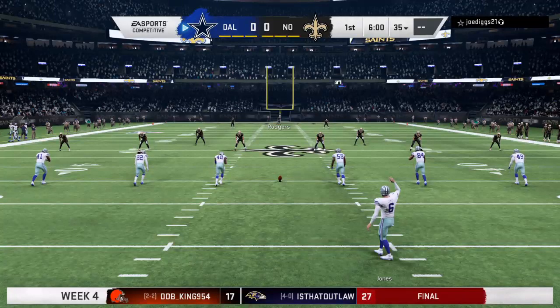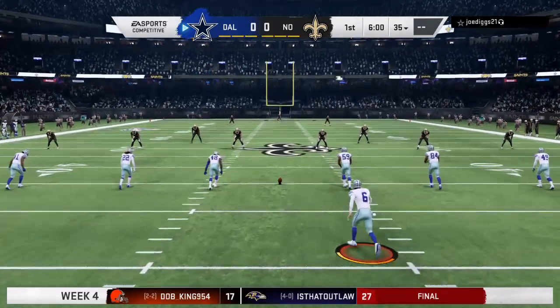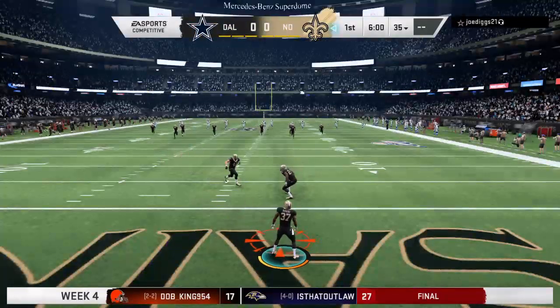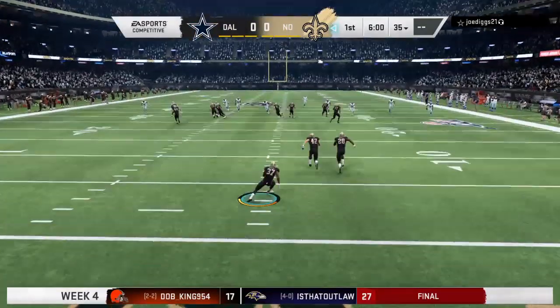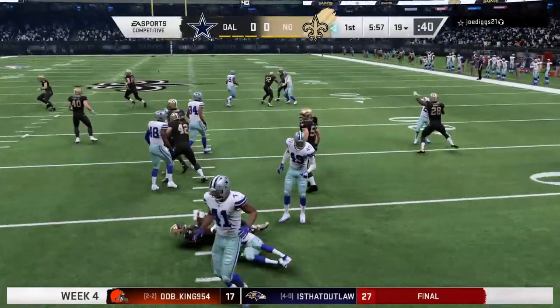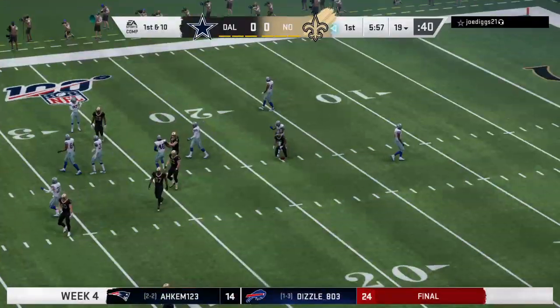Battle with the Dallas Cowboys. Out is the kickoff unit as they run up and send this one away. Fielded about a yard deep, and he'll take it back to about the 19-yard line.